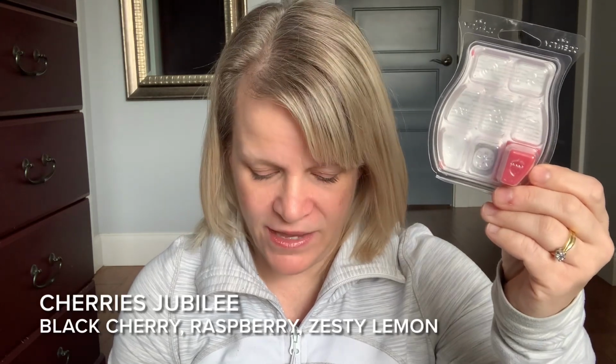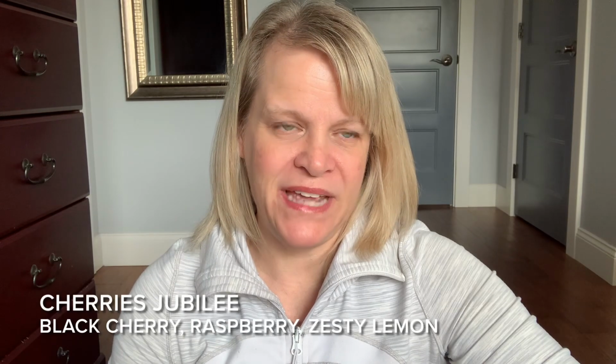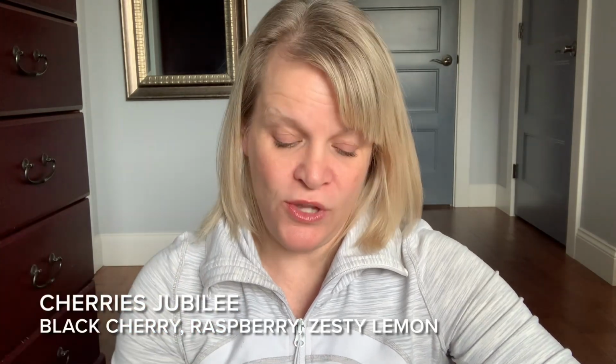All right, so let's talk about performance, because I warmed 7 out of 8 cubes. So 4 cubes I put in Drew's room. Strength and throw there was about 6.5 out of 10, and things usually thrive there. So I'm thinking this is just a lighter cherry variation.